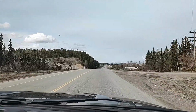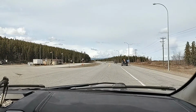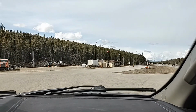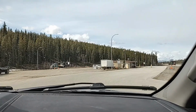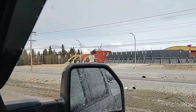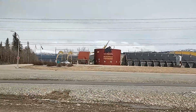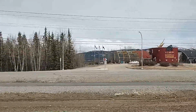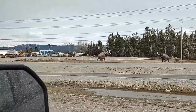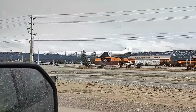All right, we are about to come into Whitehorse, capital of the Yukon. And as we come into Whitehorse, the way station is open. This is one of the first open way stations we've encountered on the Alaska Highway. The Yukon Beringia Interpretive Center. That is a museum of the Ice Age in the Yukon, so you can see your woolly mammoths. There's some right there. This is the largest wind vane in the world.